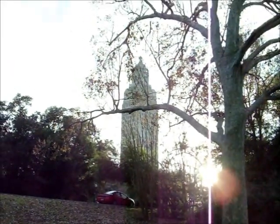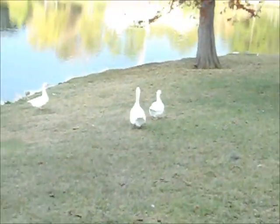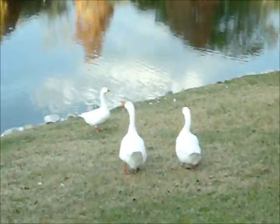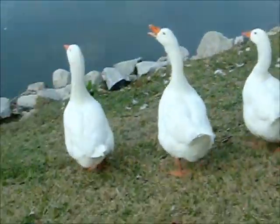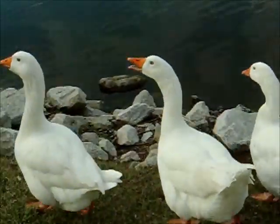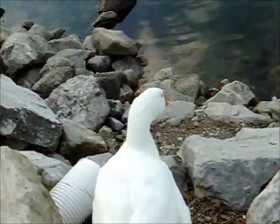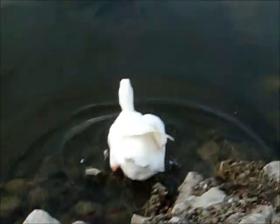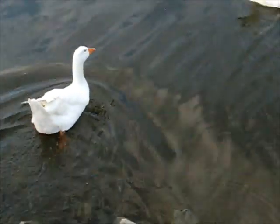Ducky. That structure you see that looks like a giant penis is the Louisiana State Capitol. Oh look, got ourselves a ducky. Three duckies. See how close they'll let me get before they take off. Ooh, they sound pissed too. I think that's the closest a duck has ever let me get to it.